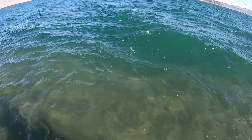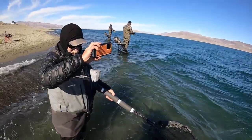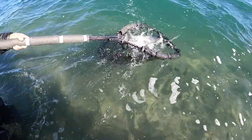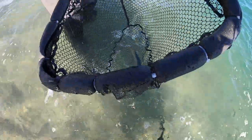He ate the spoon. Nice. There's Captain Joe right there. Nice. Solo act here. We got it running now. Here we go. There you go. There it is. All right. Spoonfish. All right, it just popped. Sweet. There he is. All right, little spoonfish.